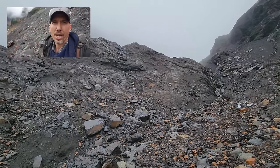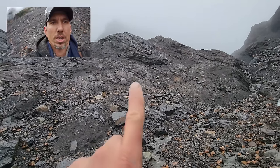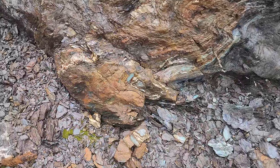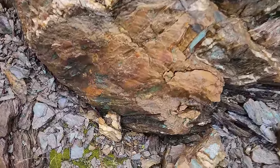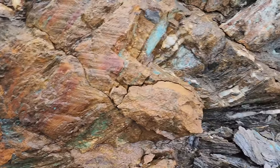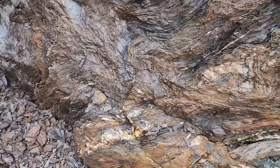I'm starting to see some interesting stuff, intrusions in this phyllite, like that stuff up there. Well, here's the first outcrop I've seen with green on it. And I was kind of hoping to find a big zone or a band or a vein, but it might just be like little pods all throughout the country rock here.